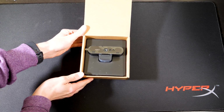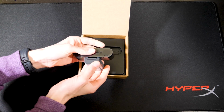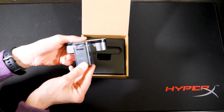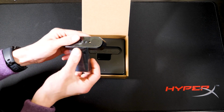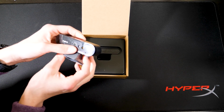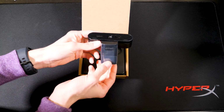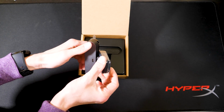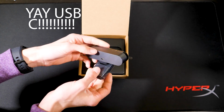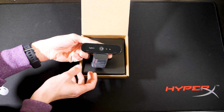So, right there we have the webcam, and the clip seems like it's attached to the body. I don't know. I thought that it wasn't, but maybe. Oh, we've got some plastic on it. I thought that this clip was not attached to it, but I could be wrong. We've got USB-C, which is very cool. Okay. Pretty happy about that. We've got some plastic. Oh yeah. We like that.